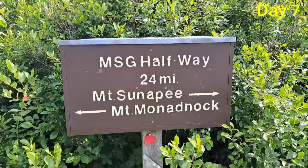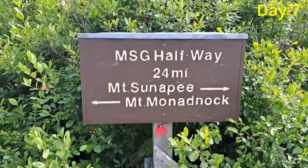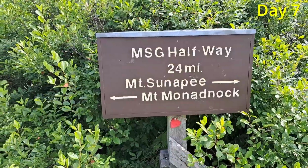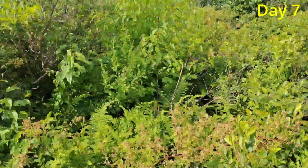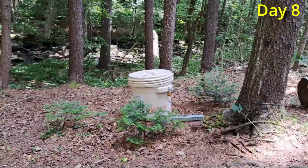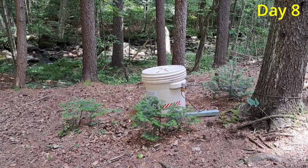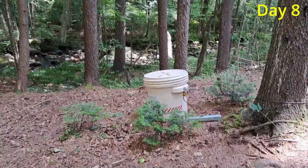Yay, I'm at the halfway point. The MSG is the Monadnock Sunapee Greenway. And this is the halfway part in those fields that I was showing earlier. This is something I've only seen two of so far, ever. Both of them on this trail, and that is a through hiker trash can. You have to turn it around about five times to get it unscrewed.